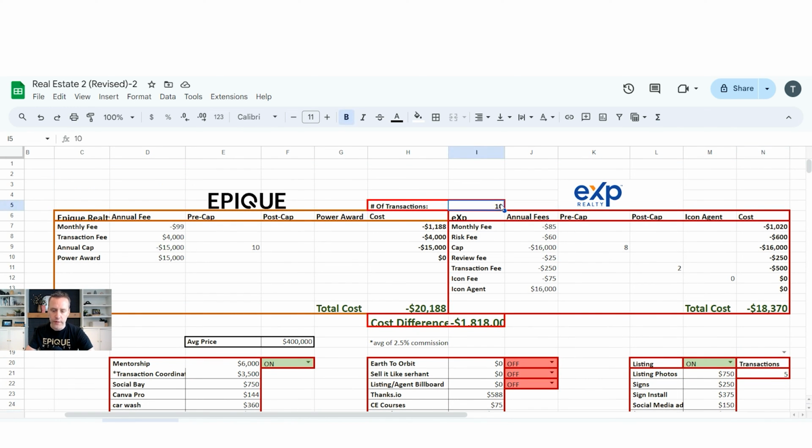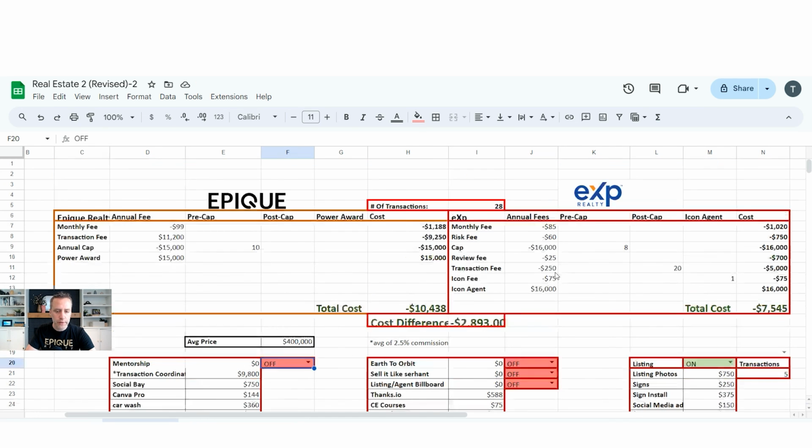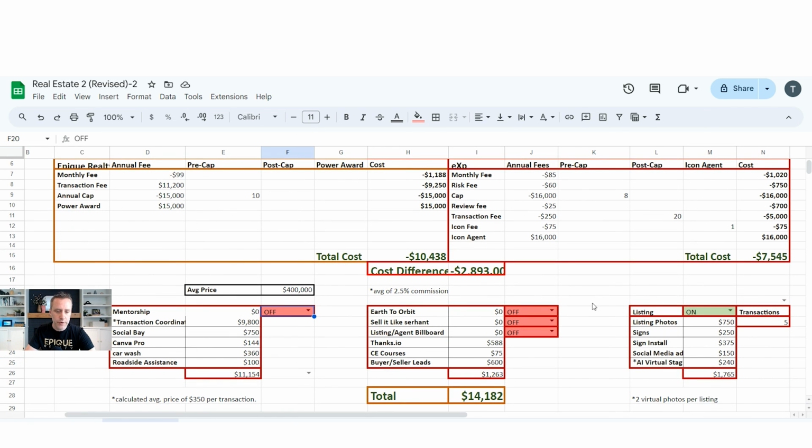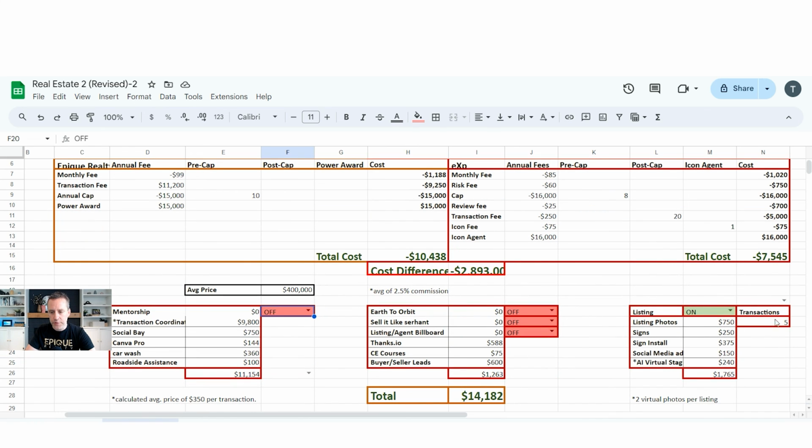Let's say that we're Icon now at both companies. Okay, we're going to take this mentorship off. We'll just say that you've been there for a little bit. So here we have a cost difference of almost $3,000 for eXp versus Epique. But you come down here, you look at all the different things. Let's say you're 28 transactions. So here we're going to go.